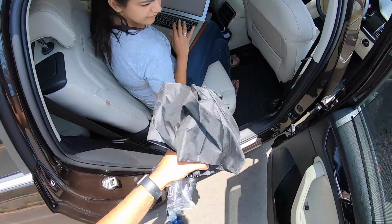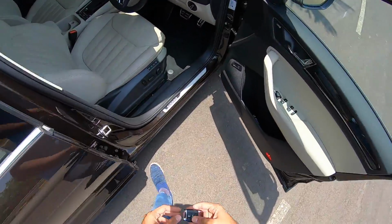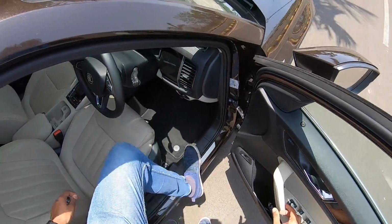Can you please fold this umbrella, pack it and put it in the front seat? Thank you so much. Yeah, that is the easiest way to fold an umbrella. Anyways, let me push this seat a little behind, and let's straight away get inside the car.